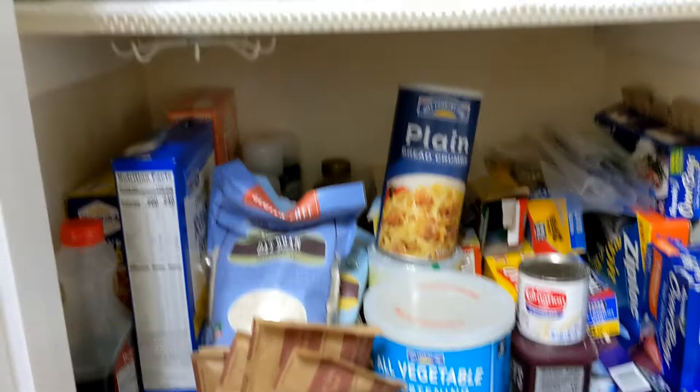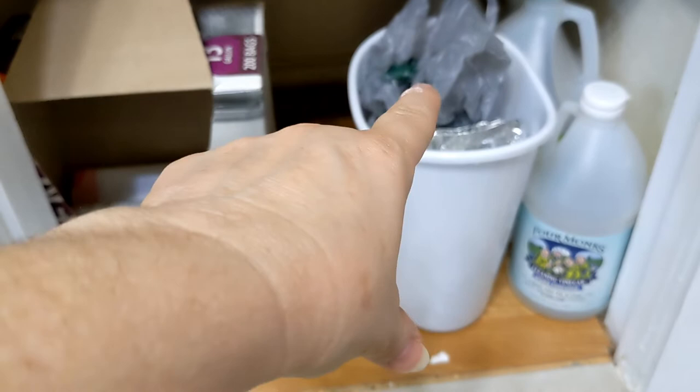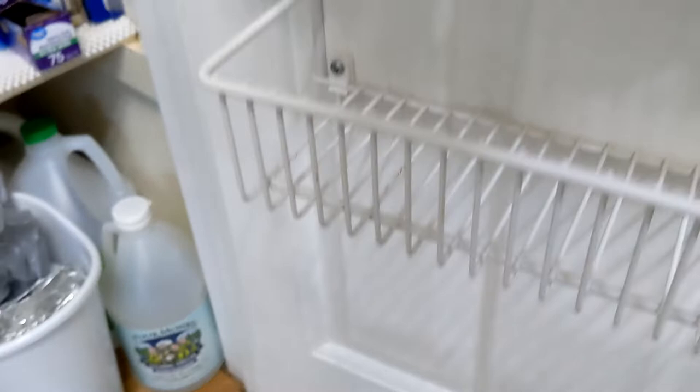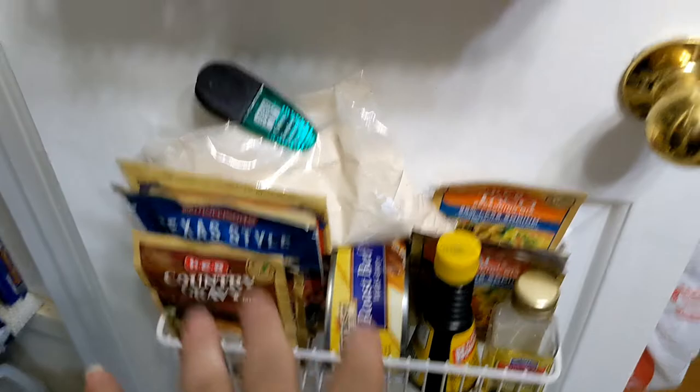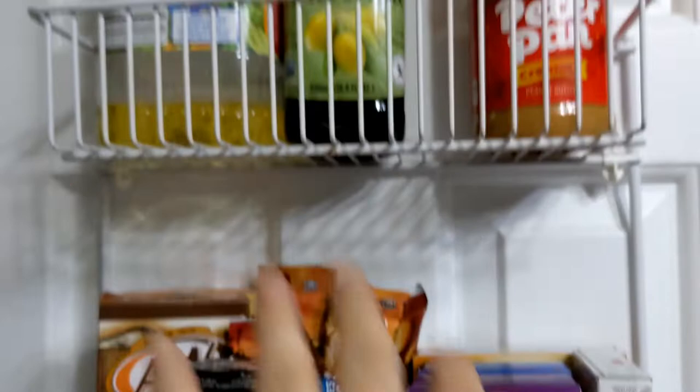I did buy the ones for the canned goods, and then at the very bottom, we're just going to have the trash bags. He likes to keep his bags in, so I bought this trash can for the bags, and then his cleaning products down at the bottom. And then on the door, we have some empty space and just all the little stuff. I have all the gravies, all the hot cocoa and popcorn, his powdered milk and baking sweets, some other little tiny items here, and then oils and opened peanut butter there.